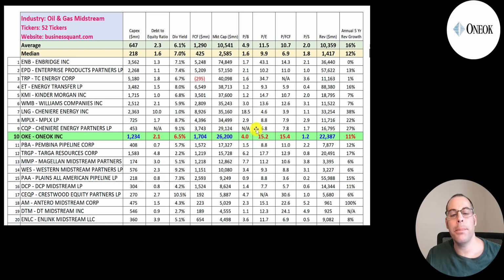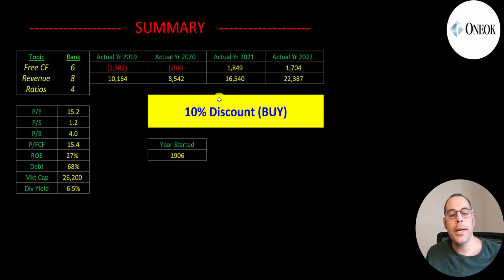Their price to book, PE, and price to free cash flow are all worse than the median. But their price to book is better than the average. They have a really good price to sales ratio, much better than the median and average. They generate lots of revenue. Their 5-year annual revenue growth rate is only 11%. The average is 16%. So to summarize, I have them trading at a 10% discount.